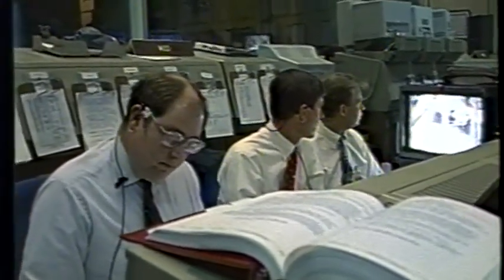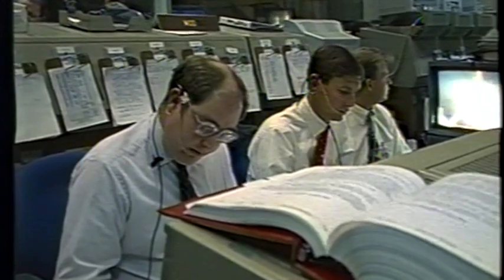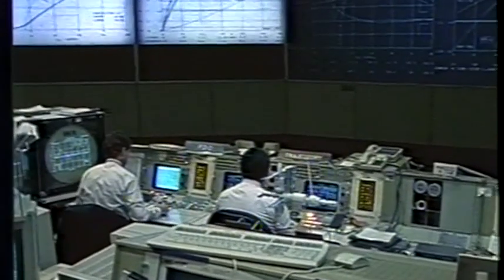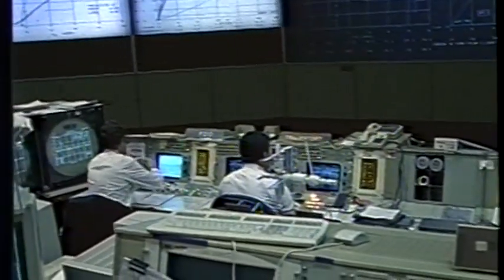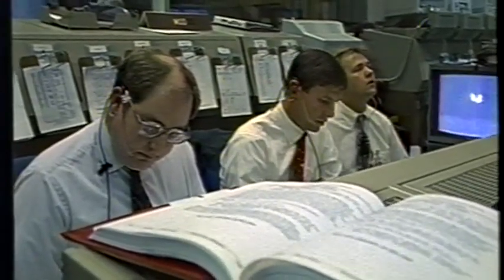All vents open. Copy vents. T0 SRB ignition. Liftoff. Liftoff confirmed. Copy liftoff. SRB set. Copy SRB set. Stand by for two-engine tail. Mark. Discovery, two-engine tail. Two-engine tail. 103 converged. Copy 103.